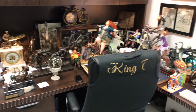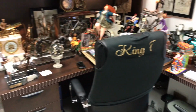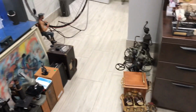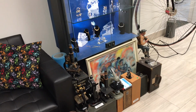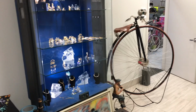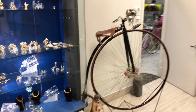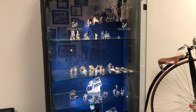So things are quite unorganized, but just want to give a quick recording. You don't have to ask me about the microscopes. Those are supposed to go into a office. Have a high wheeler there, Penny farthing called the Ordinary. That's going to be the start of Cycling Club.